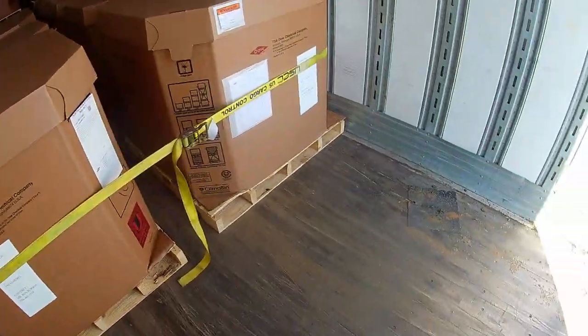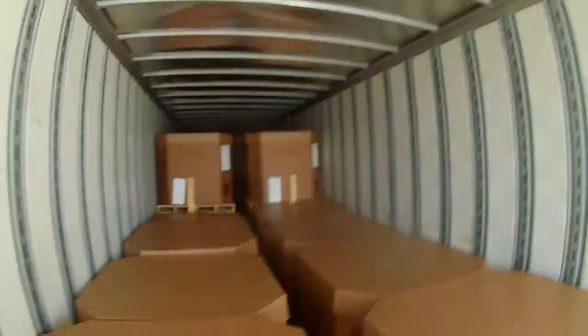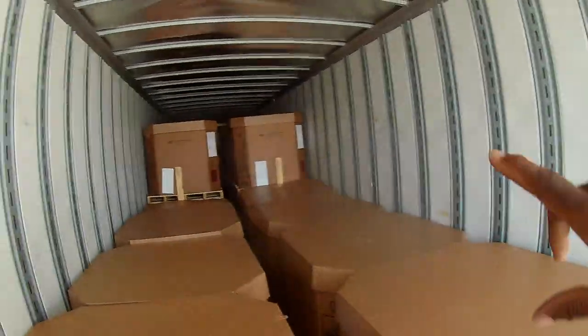So anyway, y'all, like I said, I have no idea what this is. I can't get back there. I'm not walking back there. They ain't going nowhere. I don't drive like a maniac. I don't think I do.